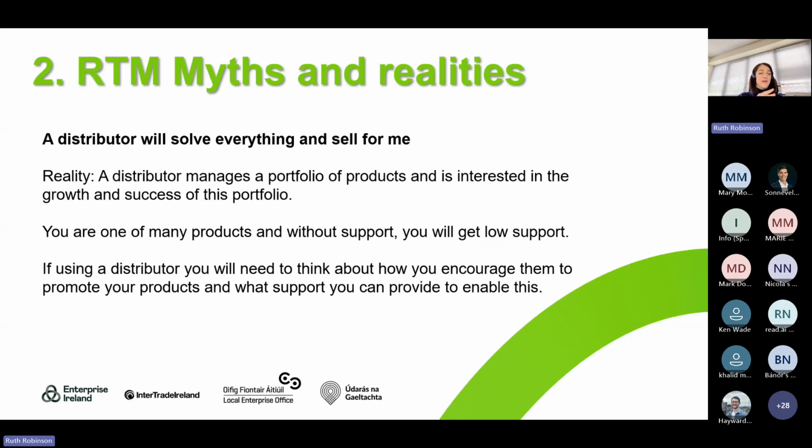Unfortunately, a distributor will have a portfolio of products, and they're interested in the growth and success of that portfolio. So much more so than the success of you, they're interested in the success of them. And they want to have products that sell. You're one of many products that they're selling. And without support from you, you will get low support from them. You will get low sales really from them.